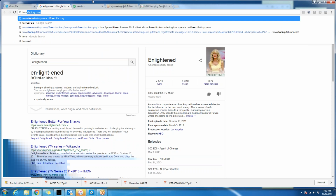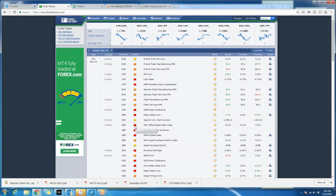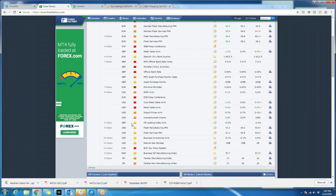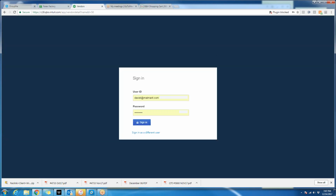So first thing what you want to do, pull up this Forex Factory. Let's see what we got going on in the news tomorrow or tonight. All right, so we got the Swiss that's going to have some high impact. We got the Great Britain pound that's going to have some impact tomorrow in the morning. Retail sales is always there. All right, so let's take a look at some Swiss and some Great Britain pound.